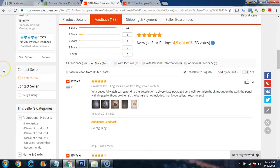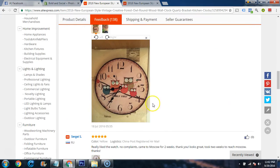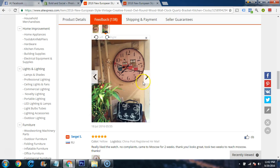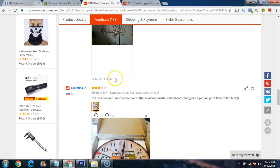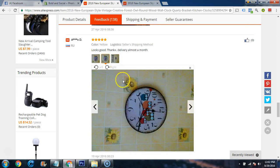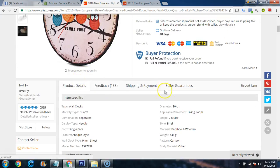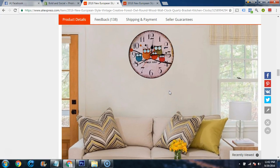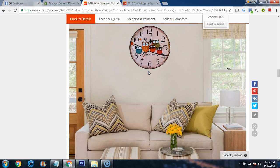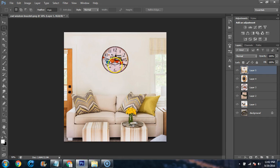I was able to just take this image, and then I was also able to come down here and see that people have actually purchased this. I could use some of these images if I wanted to for my product page, which actually wouldn't be a bad idea. But I didn't even check that at first. What I ended up doing is I came into the product details, and I came down here and grabbed this family first image. I just zoomed out on the page a little because they have it so big, and then I took a screenshot of that and used this image, as you can see right here.